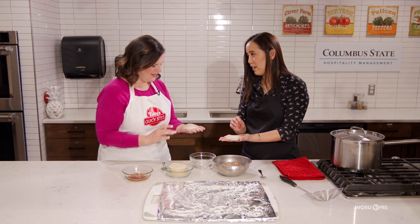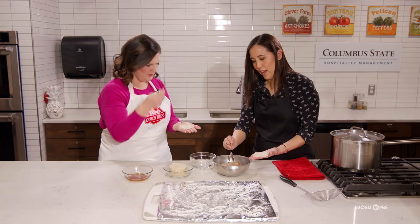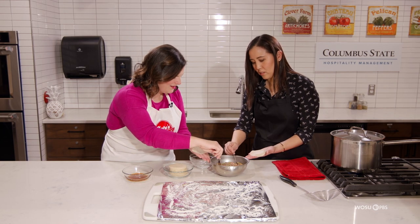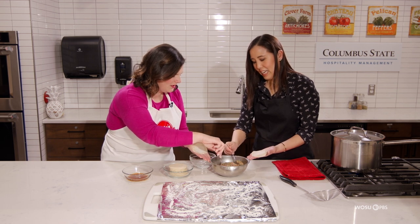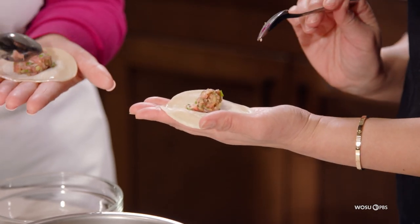Okay. You can kind of feel that. Yeah, it gets a little tacky. Yep. Okay. Then we take a little spoon. Okay, simple tool here. Yes. You don't want to start with too much. Yeah, I bet you don't want to overfill. Yeah, you don't want to overstuff. You can always add. Just put it right in the middle. Okay. Is that good? Perfect. Yep.